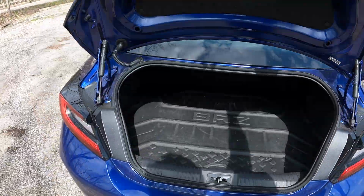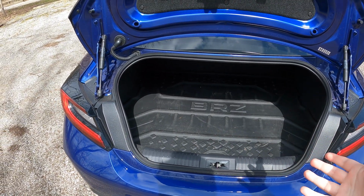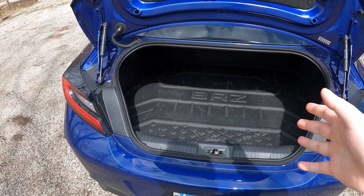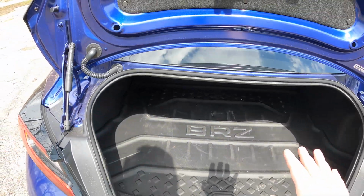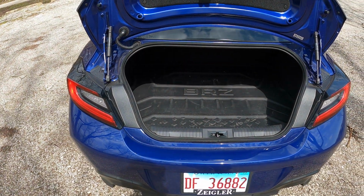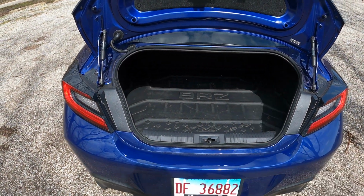So around the back of the BRZ, you could pop it from the little key fob there. And once you're in here, not a whole ton of space. It is a sports car, tons more space than a Miata. So if you're worried about that, don't be. But what I would do is fold the back seats down, leave them down always, because as you just saw, they're absolutely useless. But I do like the trunk space here in the BRZ.